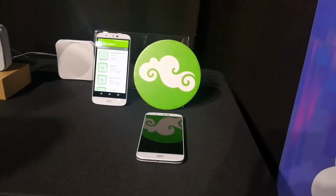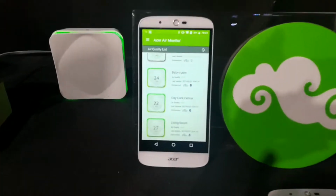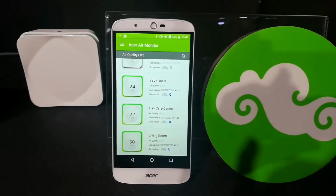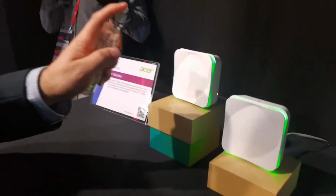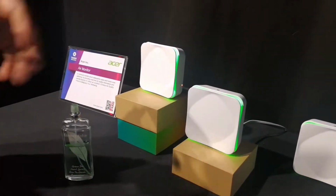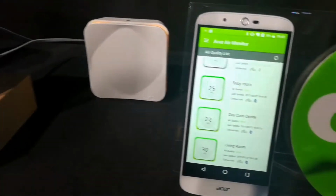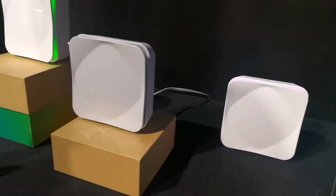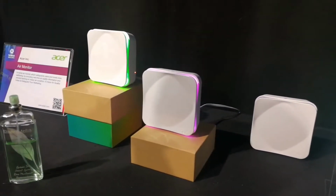the different places. In here you see these 3 devices are all green, meaning the different elements of the air quality that we are tracking are actually good. However, if I do a quick test with a perfume, you'll see that quickly the air quality will be moving to a different level. This is purple. This is the worst, the most unhealthy level that we can have.